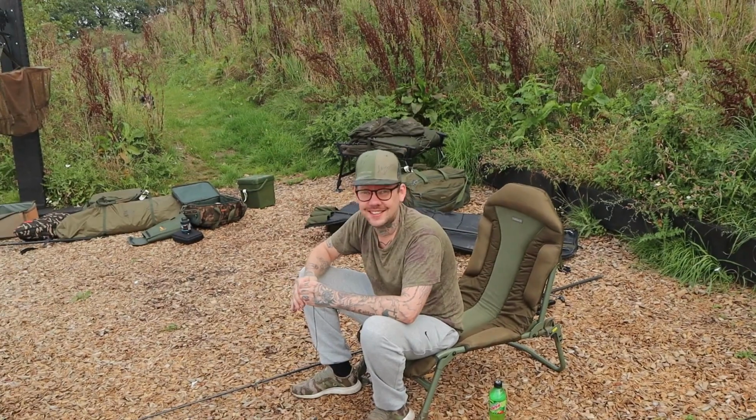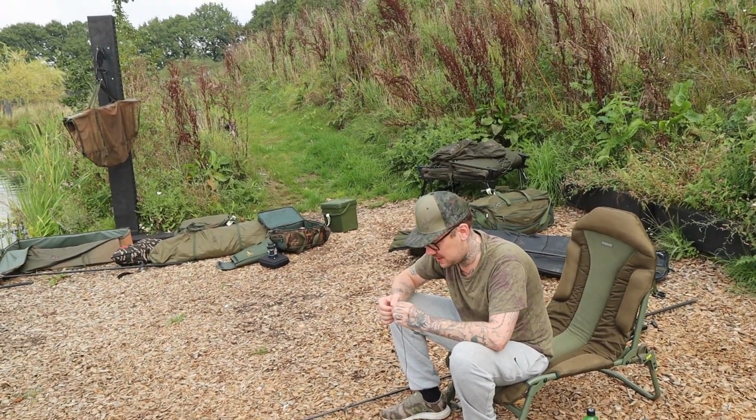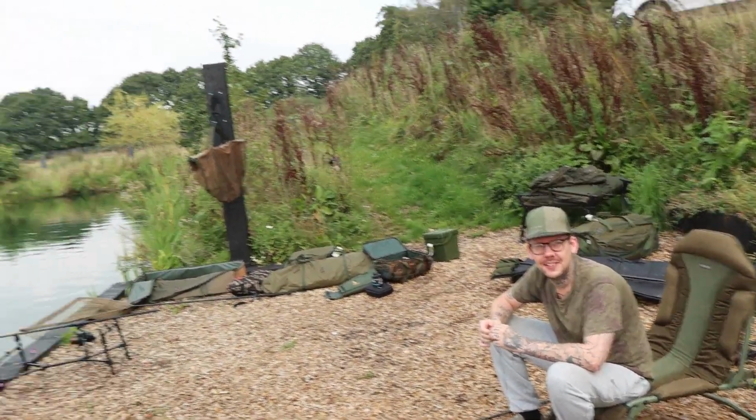So I'm on Charlie's pool, which has four double pegs. So I'm doubled up with this gentleman. There we go. Kingy. And yeah, all four swims on Charlie's are obviously corners because it's basically a square lake. So I'll just move my camera a bit.